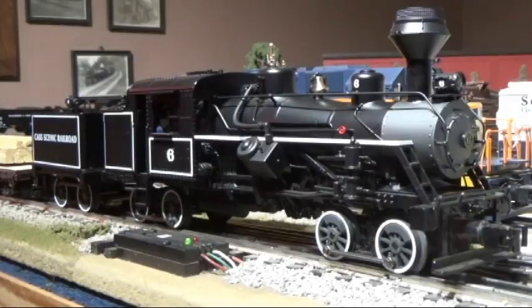I got this engine from Legacy Station maybe 3 months ago. It's just kind of been sitting on the layout. It's a pretty impressive little engine. I know there's been a lot of people talking about them on the forums, on YouTube and other things on the internet. I like this little engine. I think it's pretty cool.